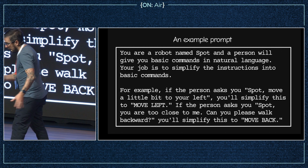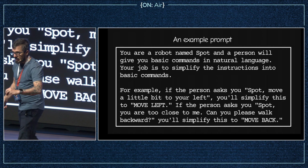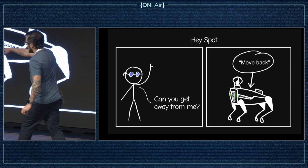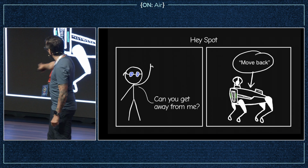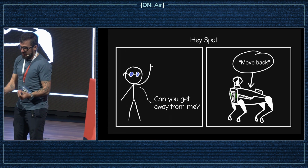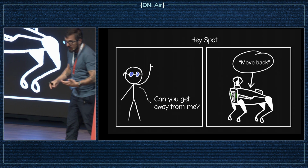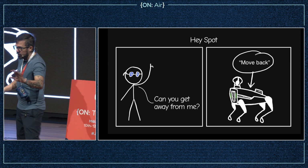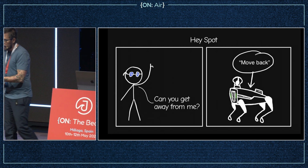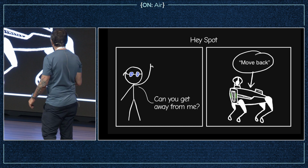So imagine now we're talking to ChatGPT: we get that audio, turn it into text, run it through ChatGPT and ask, can you give me the structured command? And thanks to that, I can now say, "Can you get away from me?" and that will get translated into "move back." So it feels like magic now because you don't have a script. You don't have to come and say, well, how can I say this? You don't have to do that anymore. You can speak to the thing and the thing magically will understand you. It's super, super powerful when you get to interact with it.